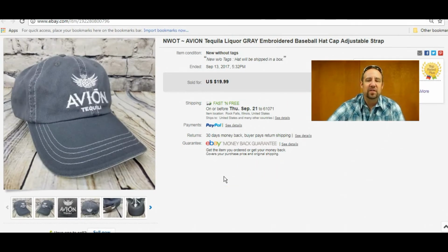Sold this Avion tequila hat. I picked this up, I don't know, maybe about a month or so ago. I think I got this at a garage sale, possibly Goodwill. I can't even remember. It's been just a little while. But this went for $19.99, free ship.